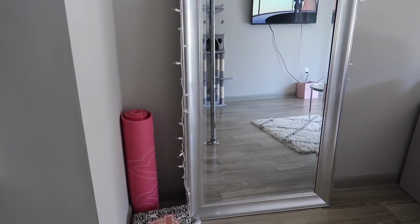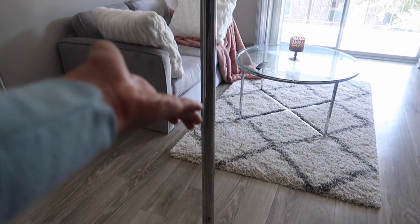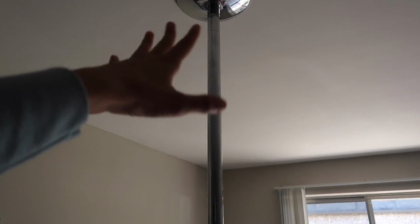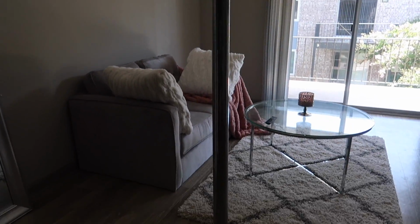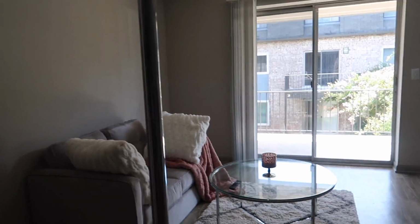My yoga mat, some shoes, and then this is my pole. My workout pole, my power pole, my sports, whatever. It's an X-Pole, and I use it to exercise. It's really fun. I don't live with anybody, so it's not like I'm doing any, whatever.